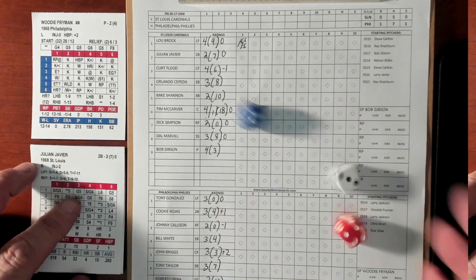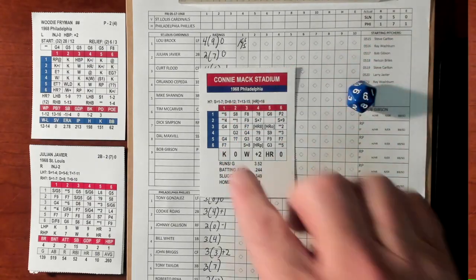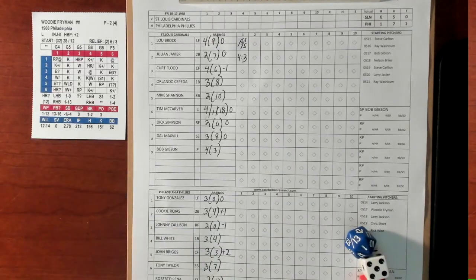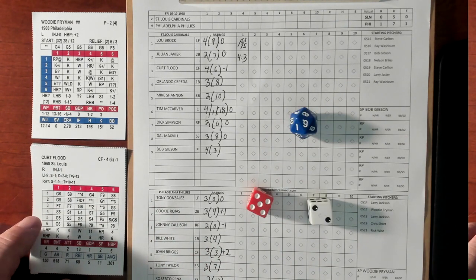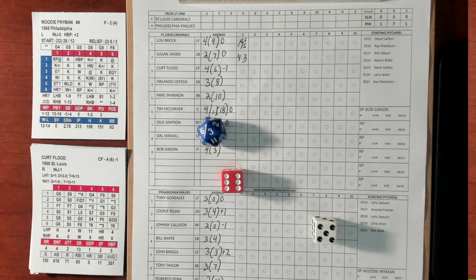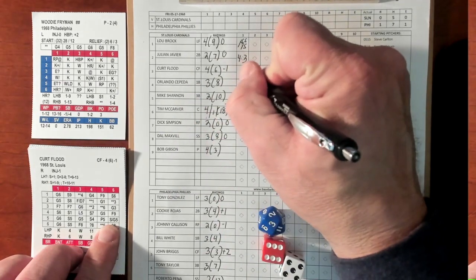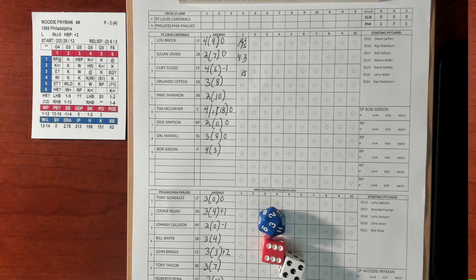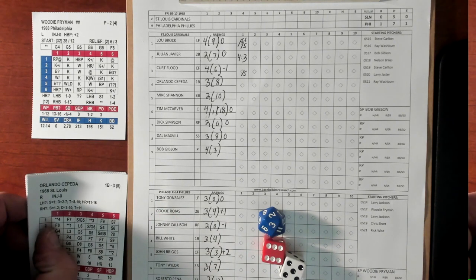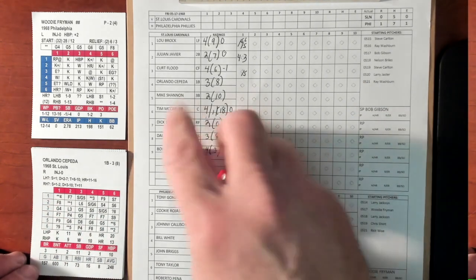Okay, Julian Javier. 4-3. We have a stadium play. 1-5. G4. Curt Flood's the batter. 5-2. K plus to a lefty. Hitter's card for a righty. 6-5. Fryman is a lefty, so we have a single past the third baseman for Flood. Flood's ATT is a 2, -1, so a 1. Cepeda's bunt is a 1, which is none, so the only thing we possibly could have is a hit and run, but nothing there. So we have nothing on the strategy roll.